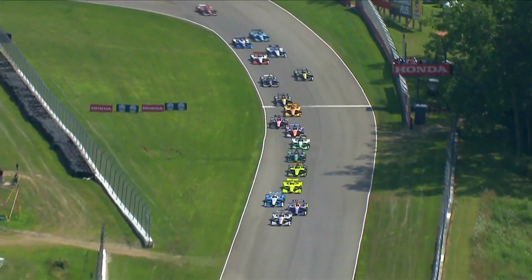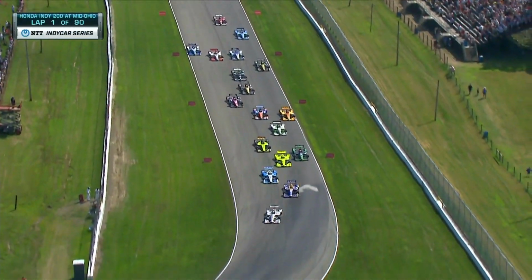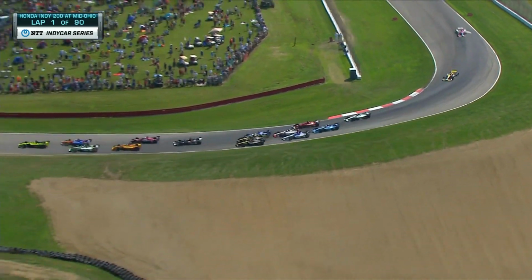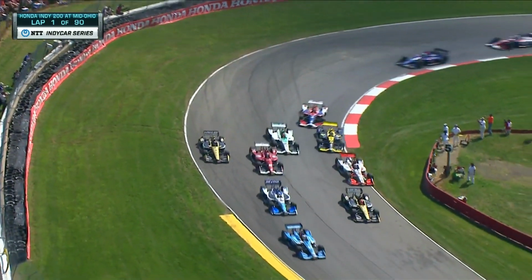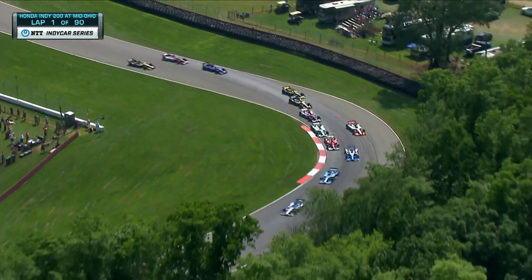Rossi tucks in behind, thinks to the outside. Now Newgarden is going to make a play for second. Pagenaud lingering back there. Right around the outside, there's Felix Rosenqvist trying to get around Pagenaud. That black and green car, Rosenqvist went big, but there's trouble further back. That's James Hinchcliffe who's off in the grass, and they're all going to get checked up as he rejoins from the back. And his teammate has an issue.